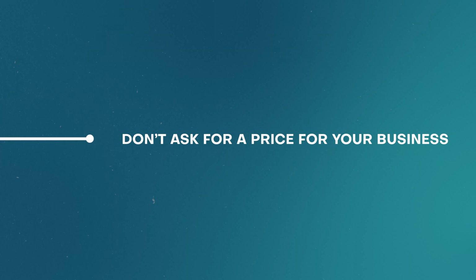Now, that's not to say that the utilization of a broker or an intermediary in a house sale is irrelevant, because no, they can certainly enhance the price far beyond their cost. The point being is the variation for pricing when it comes to a business is just far broader. And so the tip for this particular variable is: don't ask for a price for your business. Let the market dictate it.